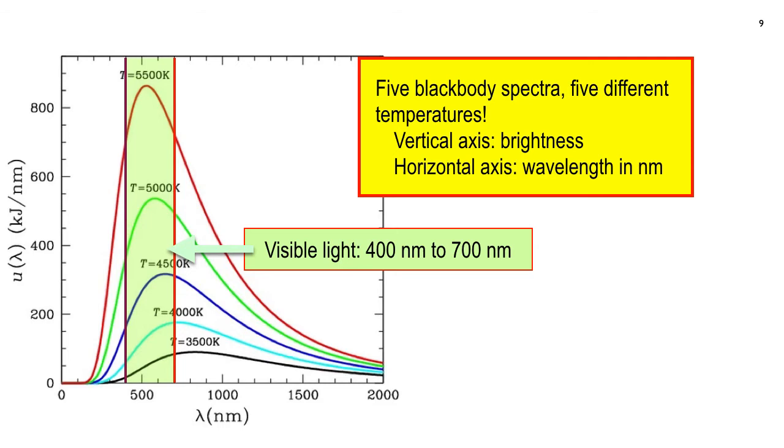Okay, the question is, how is the rest of this graph credible if we can only see up to 700 nanometers, between 400 and 700 nanometers? And the answer to that is, we don't use our eyes to measure all this. In fact, we don't use our eyes to measure the intensity to get a number that you can graph. You use a photometer, just like your camera.